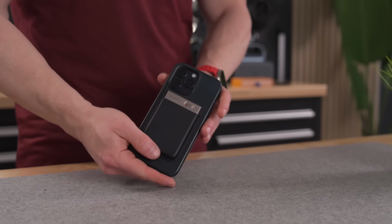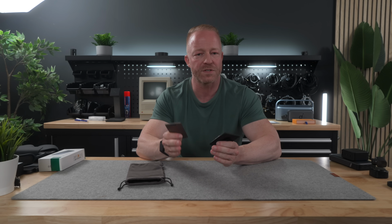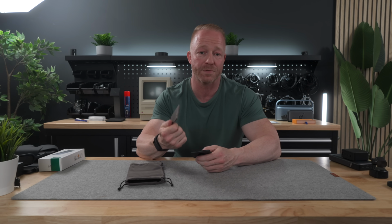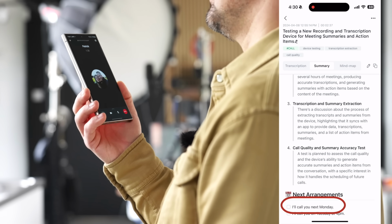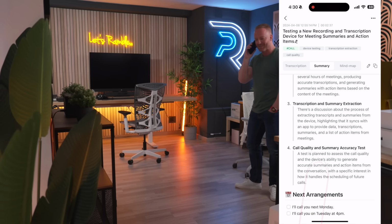So the recorder is always ready to go if I'm going into a meeting or if I make a phone call that needs recording. Obviously, tell the person on the other side that you're recording, but yeah, this thing is absolutely amazing. Now you could ask yourself, why not just use the voice recorder on the iPhone? And that is a good option, but that really doesn't do all the AI stuff for you, and it certainly doesn't summarize your phone calls the way this thing does.